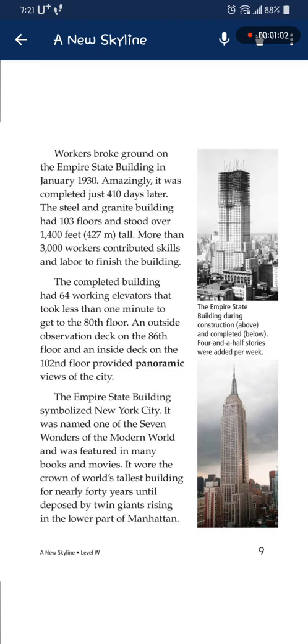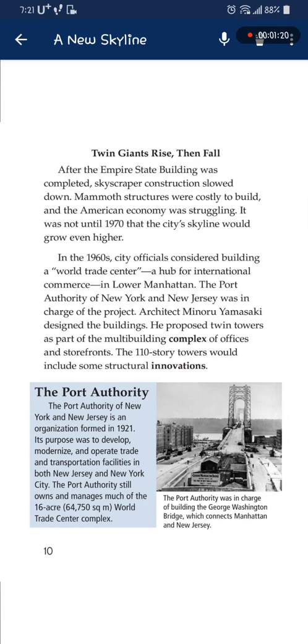It wore the crown of the world's tallest building for nearly 40 years until it was deposed by twin giants rising in lower Manhattan. Twin giants rise, then fall.